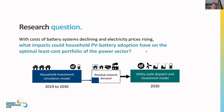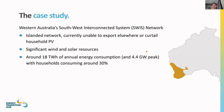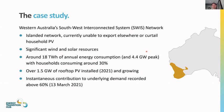And actually start quantifying some of these effects. So the case study that we chose is Western Australia. The systems are the Southwest Interconnected System, a medium-sized network and isolated. Today it has significant wind and solar resources. It's got about 18 terawatt hours of annual energy consumption with a 4.4 gigawatt peak. Households are about 30% of the sector. Right now today we have about 1.5 gigawatts of rooftop PV. And that's growing. At the start of quarter one this year, rooftop PV was supplying 60% of underlying demand. So this is clear and present.